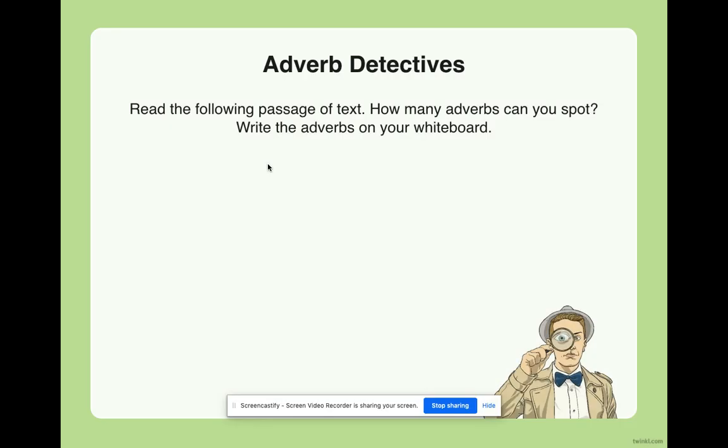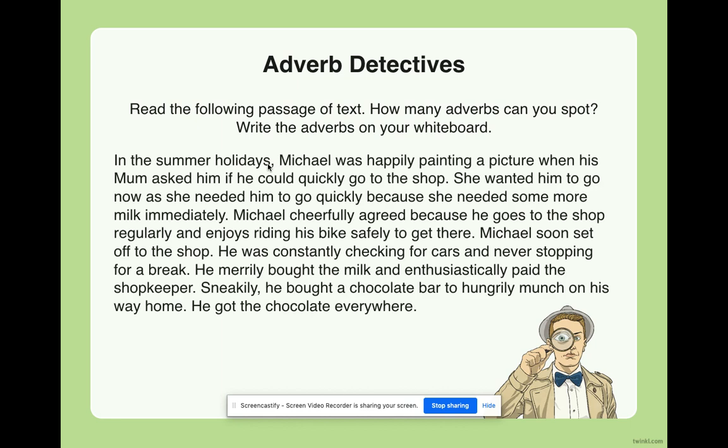Okay, read the following passage of text. How many adverbs can you spot? Write the adverbs in your book. In the summer holidays, Michael was happily painting a picture when his mum asked him if he could go to the shop. She wanted him to go now as she needed him to go quickly because she needed some more milk immediately. Michael cheerfully agreed because he goes to the shop regularly and enjoys riding his bike safely to get there. Michael soon set off to the shop.